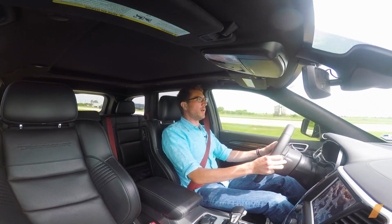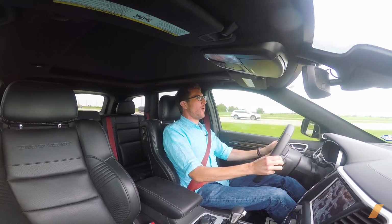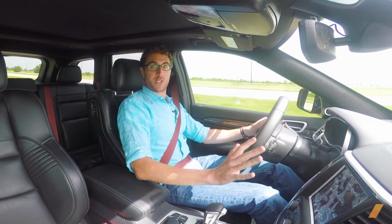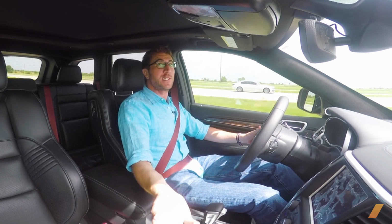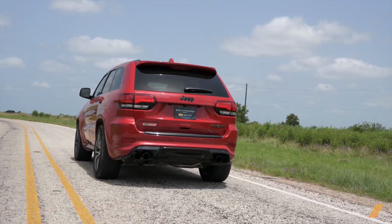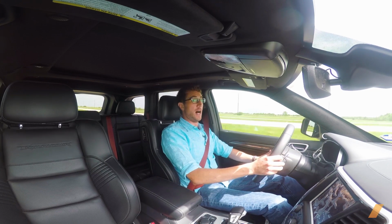Let's try a 60-mile-an-hour pull. Oh! Jeeps can't do this! This isn't right! Oh, you know what? I thought at first this was too much power. I was like, who needs 1,000 horsepower in a Jeep? This is the perfect amount of power for this car. This is what the Jeep Grand Cherokee Trackhawk should always be. It doesn't feel like it's trying to knock you flat out onto the canvas. This thing just feels like a regular Jeep. It's just been dialed up a lot.